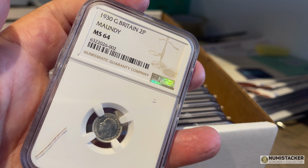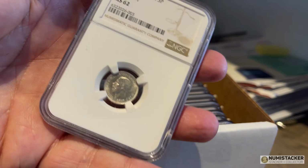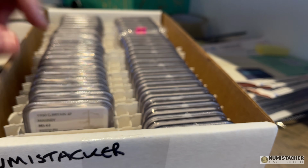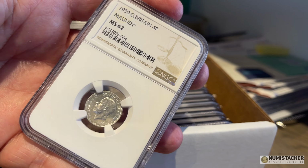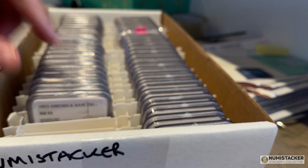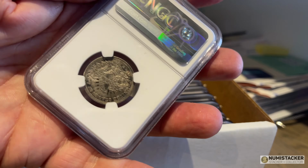If you want to submit your own coins through Numistacker, you are most welcome. Just go to the numistacker.com website, and there is a form there which allows you to send in coins via tracked mail, and then you can use either recorded delivery or special delivery according to your need for risk and compensation. And then 2 or 3 months later, the coins will come back to you by DHL, and you'll get your graded coins. And there are a variety of special labels that you can get, and the list of those special labels is also on the website.